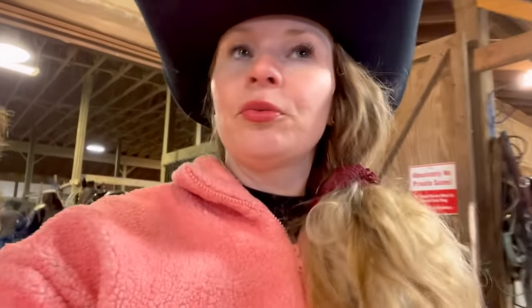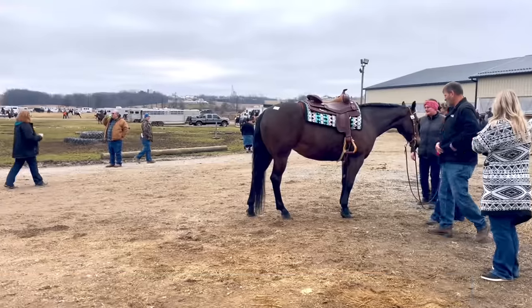I still haven't got info on that Appaloosa, so I'm trying to figure that out now. We've been hunting around, this loud colored horse disappeared.